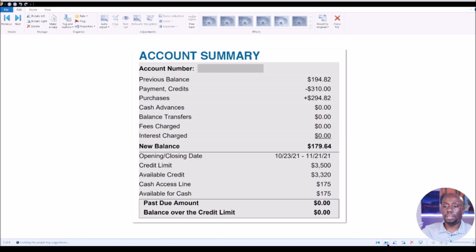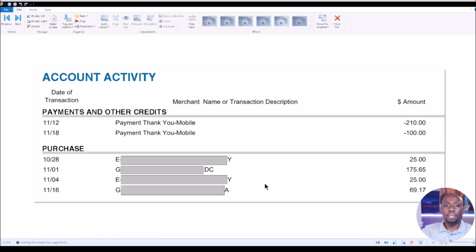All right, let's go to the next slide. Let's talk about your account activity. So they basically tell you what the date of transaction is, whatever the merchant, whoever you purchase something from, name of the business, and of course the amount. So we have payments and other credits. So good, we made 2 payments here, one of $210, and then you made another one of $100 on 2 different days, which is great.